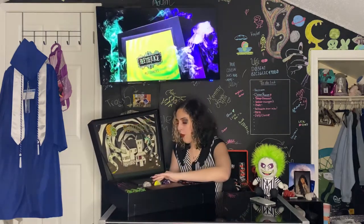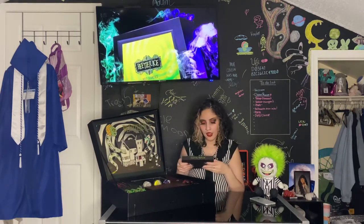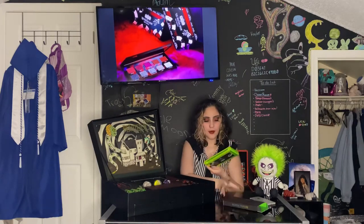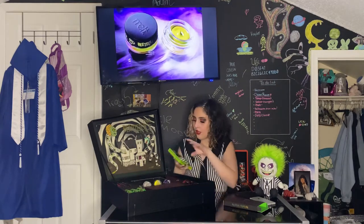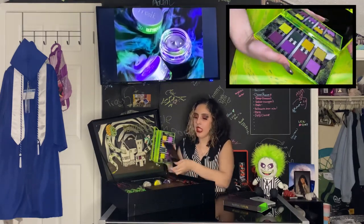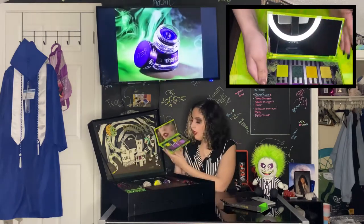First, I'm going to open the Recently Deceased. It comes in this cute box, which also says, it's not meant to be, but it comes in like a really cute neon packaging. And it also comes with a film, like one of those protectors, but it's a scene from the movie, which I think is really cool.